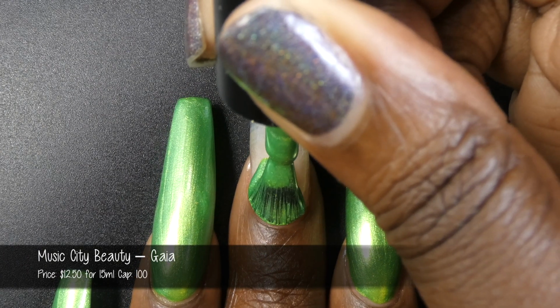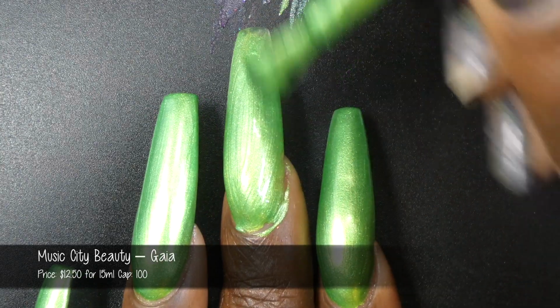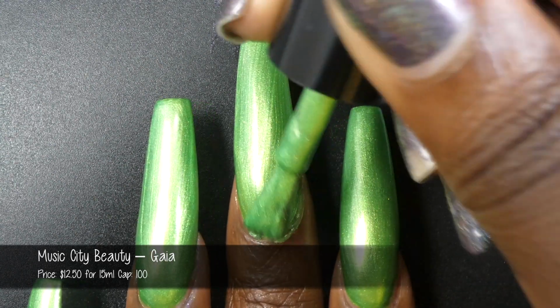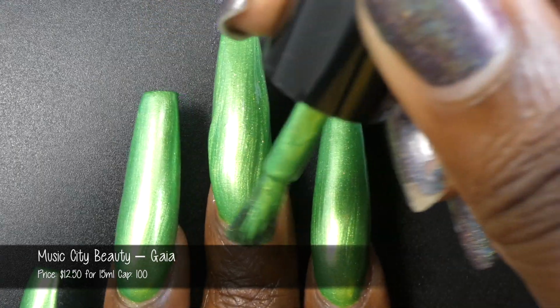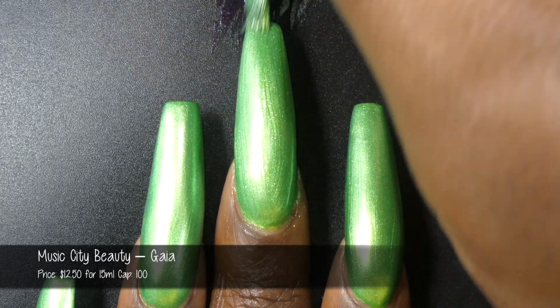This next polish is by Music City Beauty and it's called Gaia, inspired also by Gaia. This is described as a green jelly with scattered holographic, with a gold to green color shifting shimmer and blue to pink aurora pigment. It's priced at $12.50 for 15 ml and has a cap of 100 bottles.